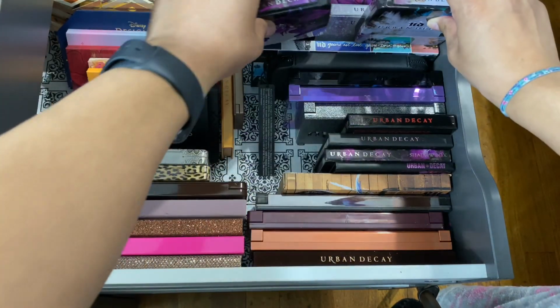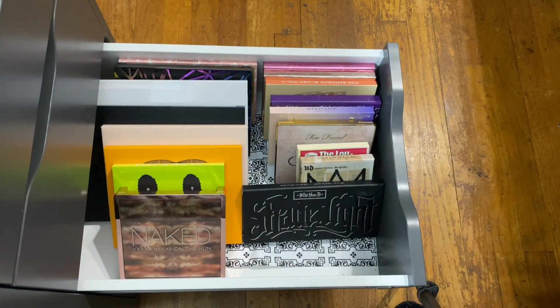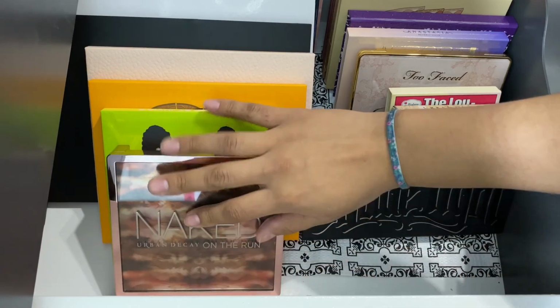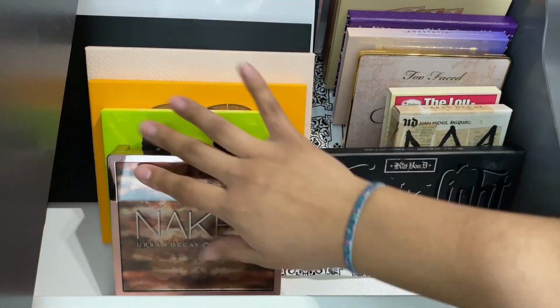We're gonna scoot right under. And this is the bigger palettes and face palettes. So let's see if I can move the camera around and we'll show you this section. All right, I'm in a really weird position, so hopefully this works. But I'm gonna go ahead and get started. These are all like larger eyeshadow palettes, and then I have some face palettes right here. So let's get started with this section right here.